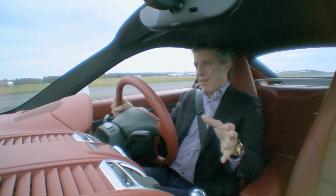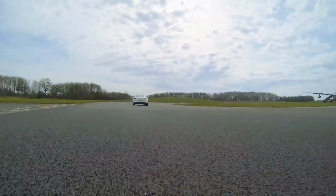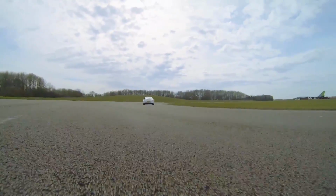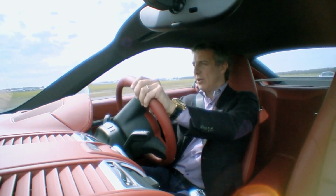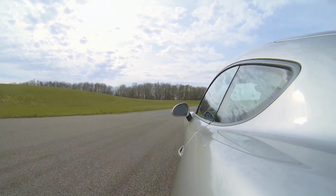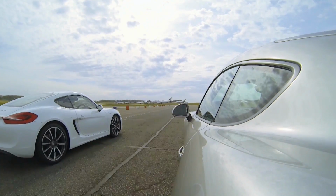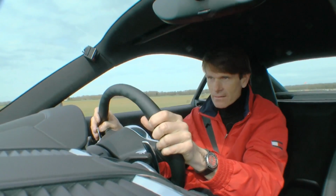Now, there is one benefit of having the manual, and that is the transmission is a lot simpler and therefore lighter, some 30 kilograms lighter. So in theory, this manual car should handle a little bit better than the PDK. Drag race is one thing, but now we're going to get in my domain, on tarmac, on a track. 3, 2, 1, go!